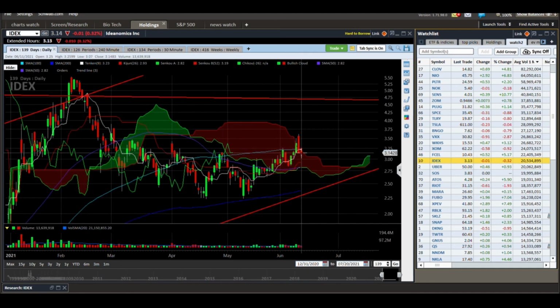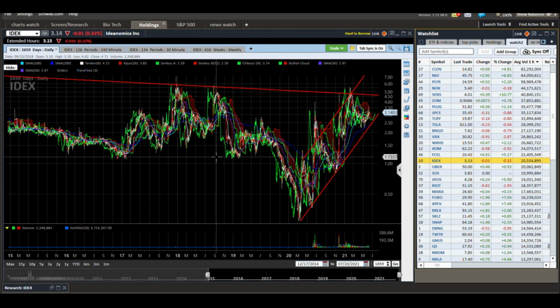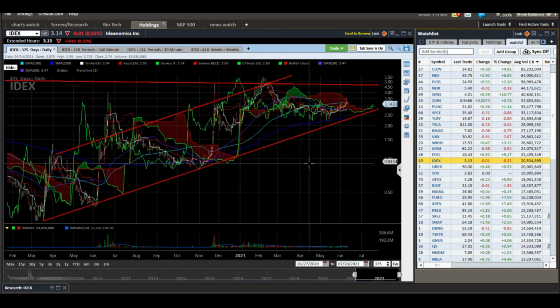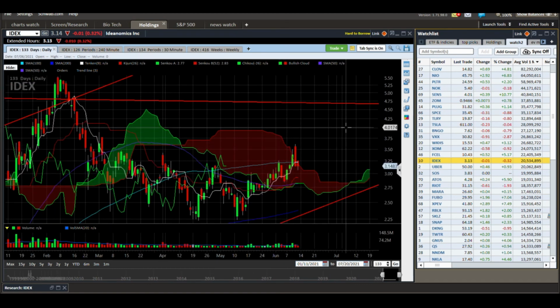IDEX. Well, we made it above the cloud, but then we came right back down. So a lot of times these things will kind of trend along this cloud until maybe we get over in here and we fail to make a new low. We have sort of a double bottom with this one. This is where I drew a long-term rising channel I saw forming here. And we kind of came near the bottom of that channel, so that's sort of a positive for this one.